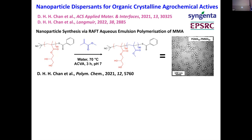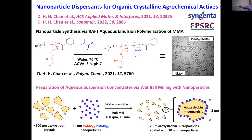And this is a TEM image of those spheres showing a very nice control over the size distribution. We then use these spheres as a particulate dispersant for agrochemical actives. So the agrochemical in question here is azoxystrobin, a broad spectrum fungicide. And azoxystrobin is a water-insoluble organic molecule, which typically comes as 100 to 200 micron crystals. So what you do is you take these large crystals, add our aqueous dispersion of nanoparticles, and you grind them. You do wet ball milling for not very much, a few tens of minutes perhaps, and you grind these crystals down to just 2 microns, and you hope that our nanoparticles adsorb onto this new fresh surface area and coat and stabilize these microparticles.